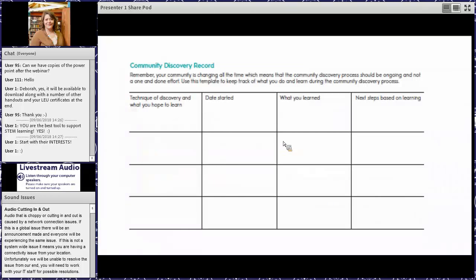Now, the Make, Do, Share roadmap will be available to download. It's completely free for everyone, and you can share it with anyone that you wish. Inside of it, you'll find helpful community discovery worksheets that allow you to track who you're talking with, what you've learned, and maybe what your next steps are. It's really helped me personally with being more intentional about how I interact with partner organizations and who I want to interact with given the scope of a project.